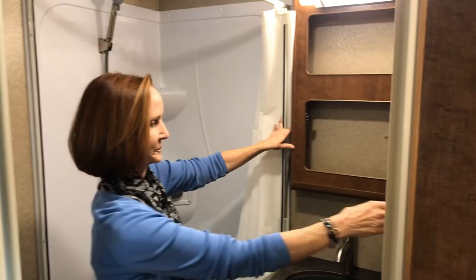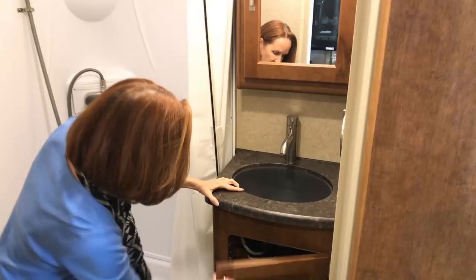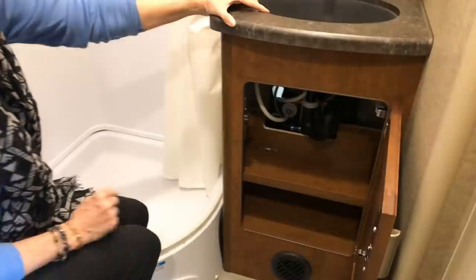Single handle sink and a 110 plug. Plug in all those things you need in the bathroom. Now underneath the sink, you've got a little more storage right here. So you can see you've got a top shelf, a lower shelf, and underneath, that's the heater vent, because Lance always has a vent in the bathroom. You know, not all trailers have that, so it's something you want to look for. Keep this bathroom warm and toasty when it's cold outside.